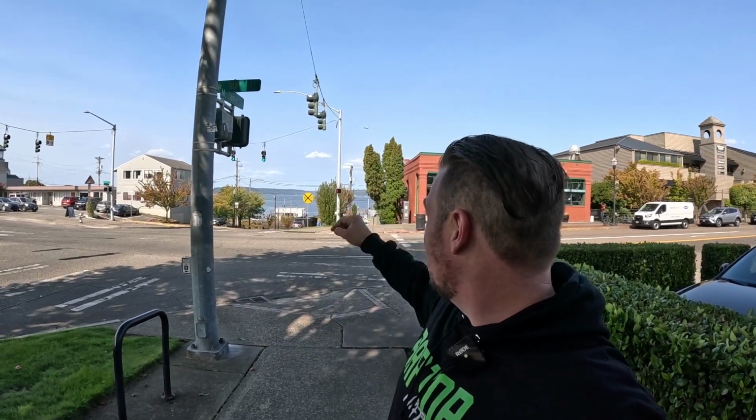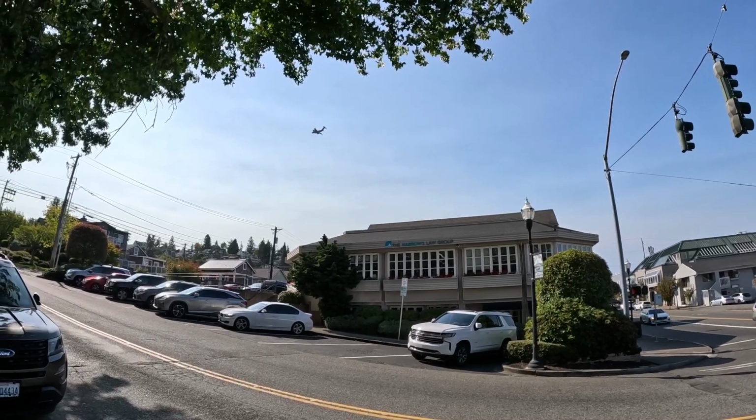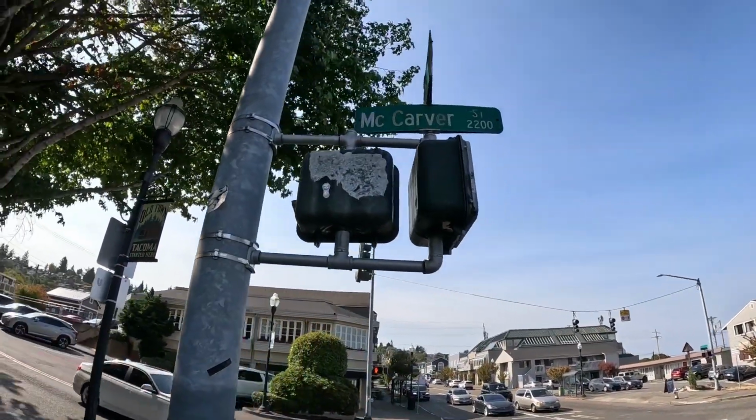We got our friend, we got a C-130 coming through. Nick Cox, one of my really good clients and friends. Bro, if that's you flying, I see you. No reason to fly in the back of the video, but this is right here on 30th and McCarver in Old Town.